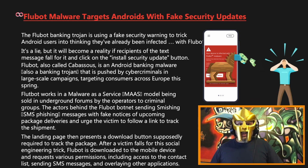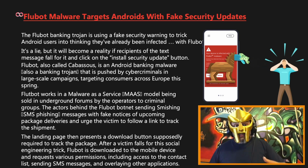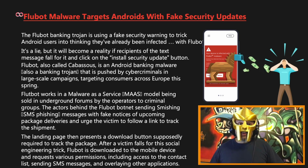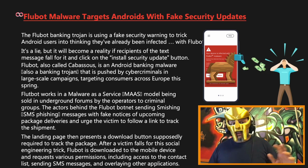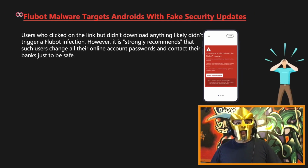The landing page then presents a download button supposedly required to track the package, in the case of trying to trick you through saying there is a package. In the case of a security update, it would say, install the security update, click this button. Now, after a victim falls for this social engineering trick, Flubot is downloaded to the mobile device, and it requests various permissions, including access to the contact list, sending SMS messages, and overlaying other applications.